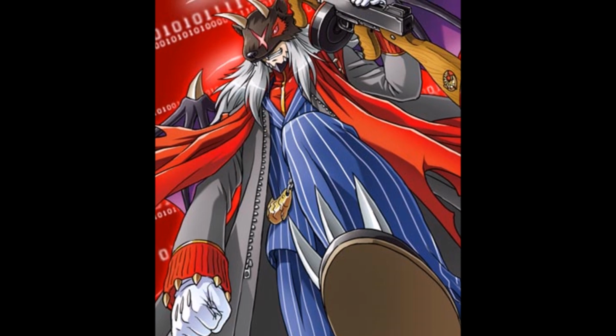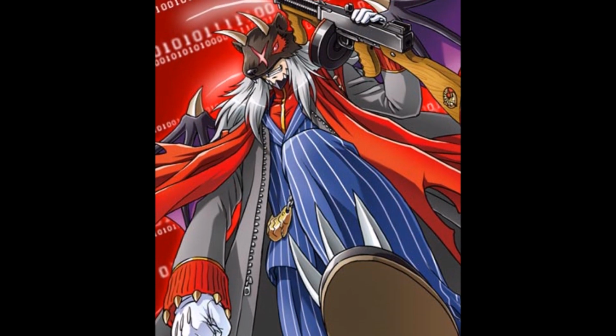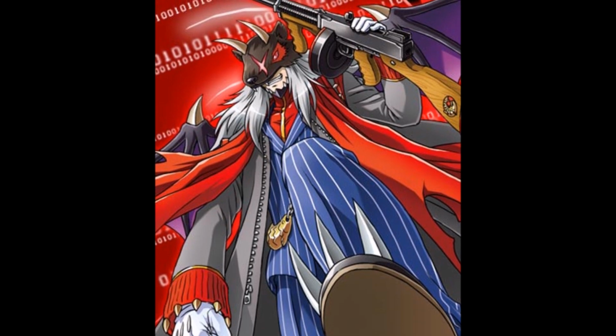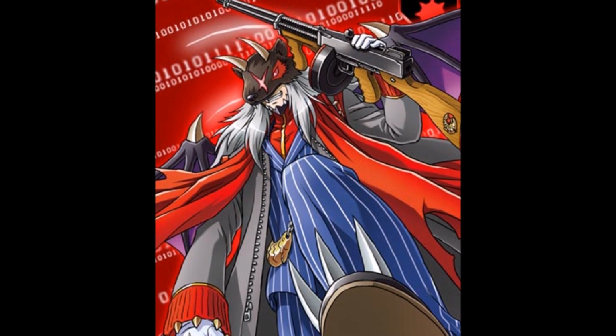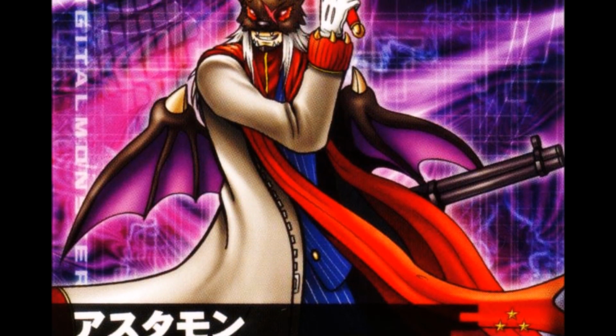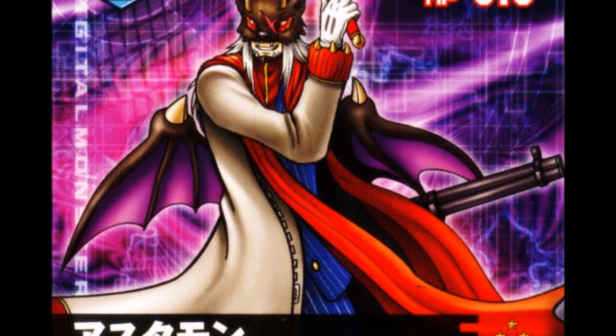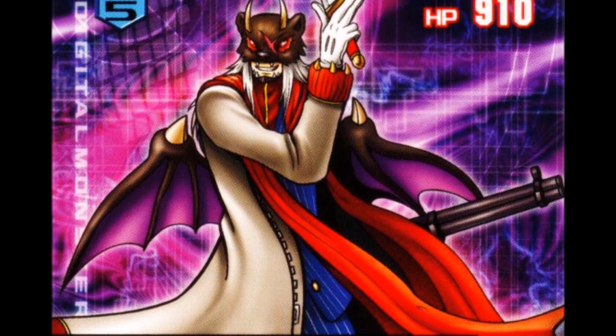Astamon shows cruelty to its enemies and kindness to its friends, and because of that charisma, it is expected to gain a considerable number of followers among demon Digimons. That's why I said that you'd have to be careful with Psychemon. Astamon, its ultimate form, not only displays immense power but has the charisma to unite demons to do its biddings. And when you are united, you are in fact stronger.